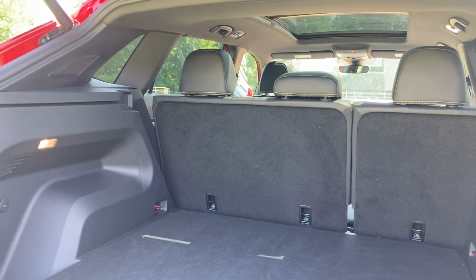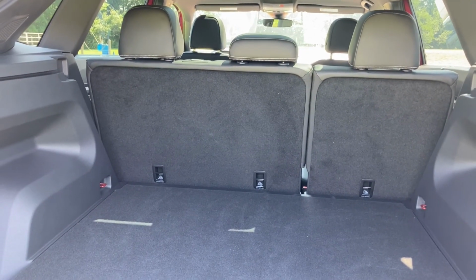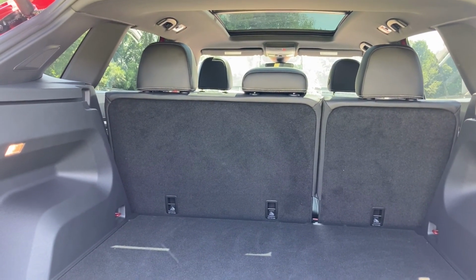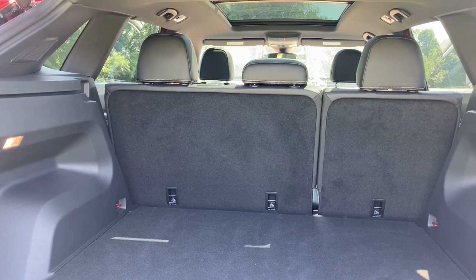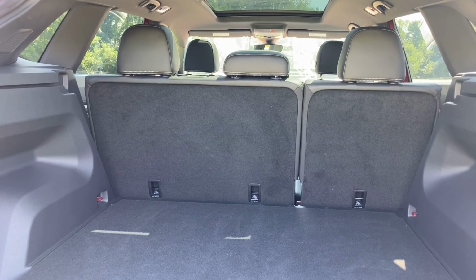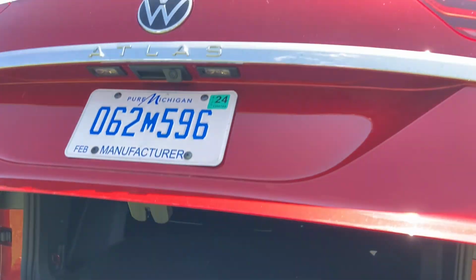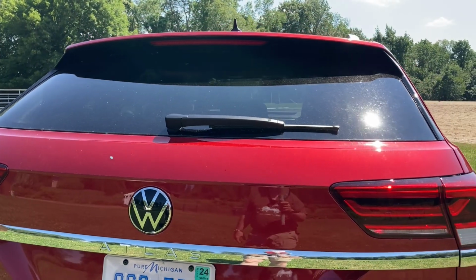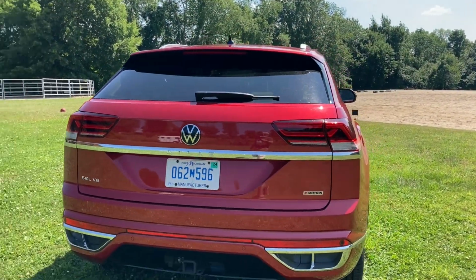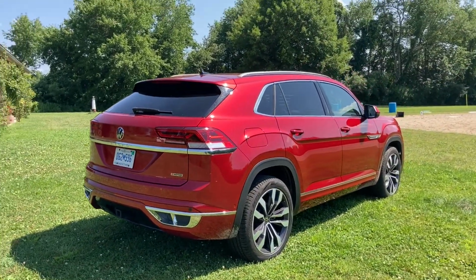Room, more room. You could live in this thing if you had to. Hopefully you won't have to. But then again, who knows? The way things are going, when the apocalypse comes and everything, you may have to live in your Cross Sport. I mean, I don't know. Hope not. But boy, what a nice vehicle for your family, for a large group of people, for your cult. You know, whatever you might have that you need to house and transport. Very good vehicle. I'm itching to take this thing out on the road.